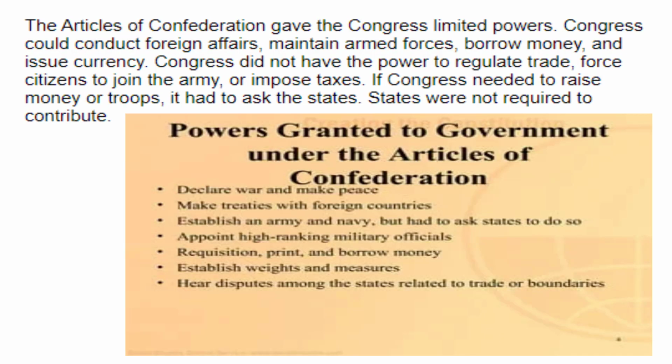The Articles of Confederation gave the Congress limited powers. Congress could conduct foreign affairs, maintain armed forces, borrow money, and issue currency. Congress did not have the power to regulate trade, force citizens to join the army, or impose taxes. If Congress needed to raise money or troops, it had to ask the states. States were not required to contribute.